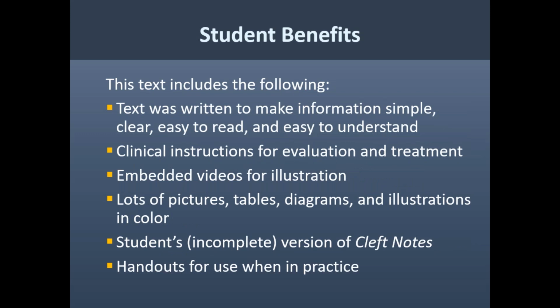The student benefits include the fact that the text was specifically written to make the information simple, clear, easy to read, and easy to understand. There are clinical instructions, how-tos, if you will, for evaluation and for treatment, including speech therapy. There are embedded videos for illustrations, lots of pictures, tables, diagrams, and illustrations, as we said before, and they get the incomplete version of the Cleft Notes. And so I'll show you again what that looks like. And then finally, they receive handouts that can be downloaded, printed, and passed out to their patients and the parents of their patients once they're in practice.